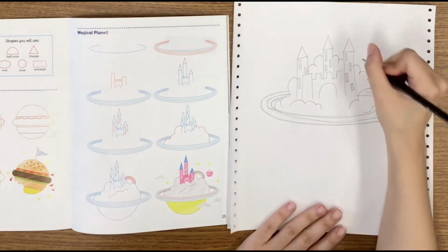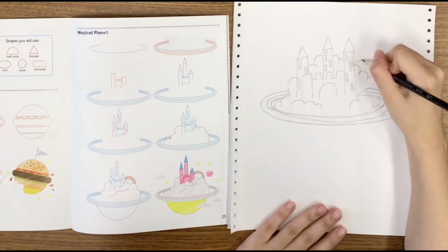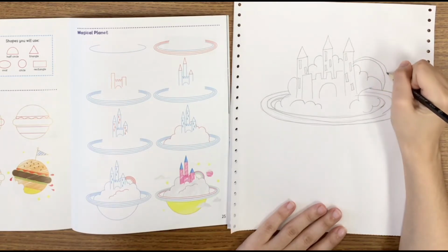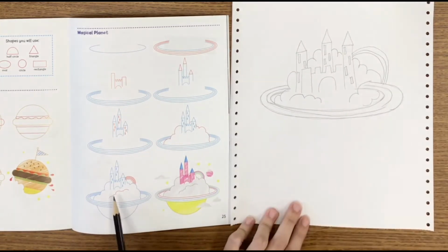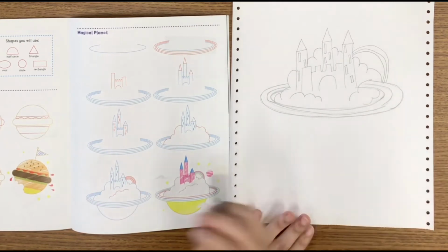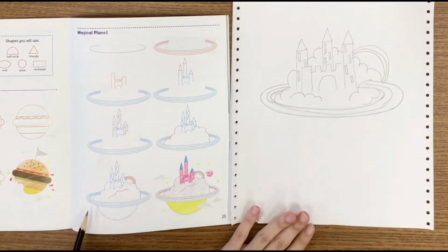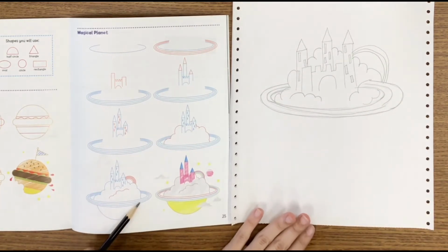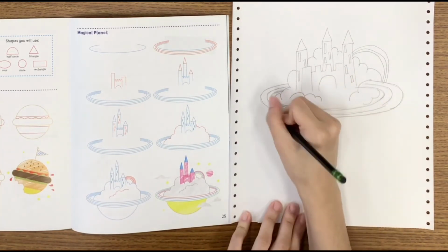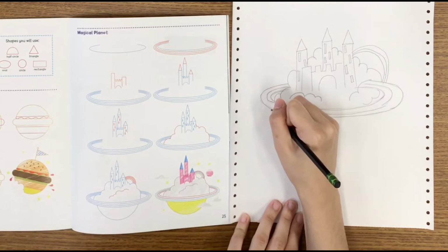You don't have to do a rainbow, but it's a nice touch that you can give it, and then you can color it in later if you'd like. I added a little line of clouds to show how fluffy it is. I added some of mine, but not too much. And then we've got the bottom of the planet right here. And it's just a half circle. So you can act like you're drawing a circle and then just draw half.